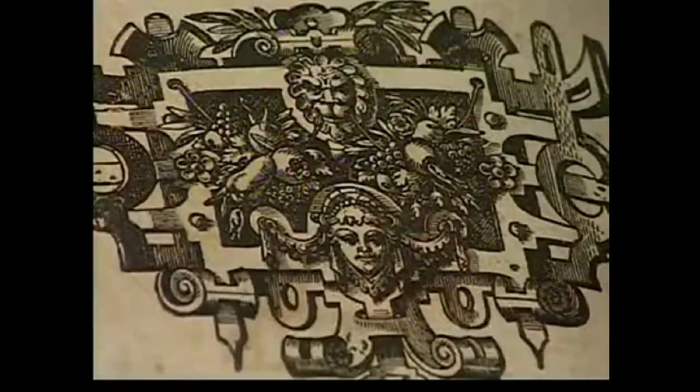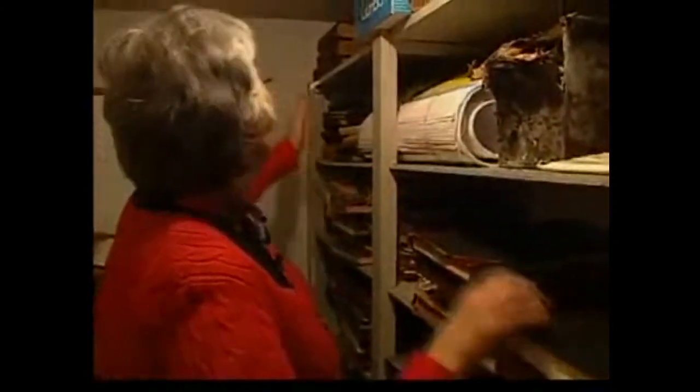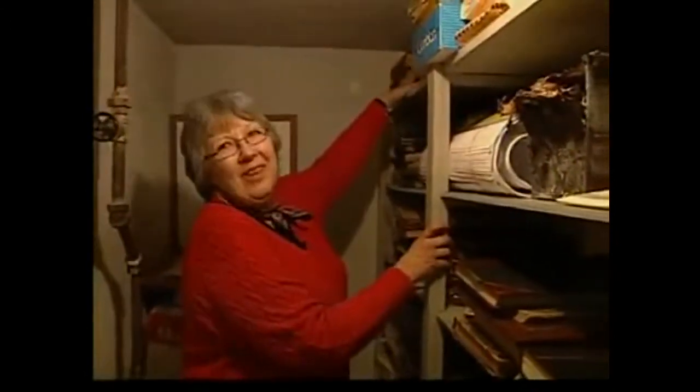Her initial thought, it's just another old book. And I was looking for the old baptism records to show my students. And then way up here in the corner was where that Bible was tucked. But it took 2 years to realize how special it was.